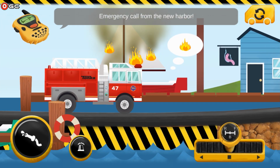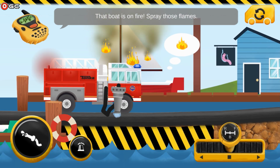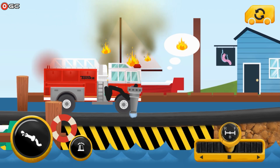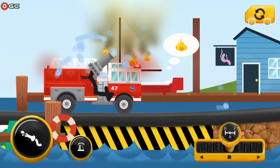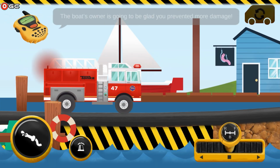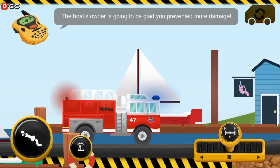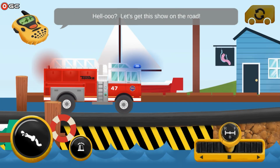Emergency call from the New Harbor. That boat is on fire. Spray those flames. The boat's owner is going to be glad you prevented more damage. Hello? Let's get this show on the road.